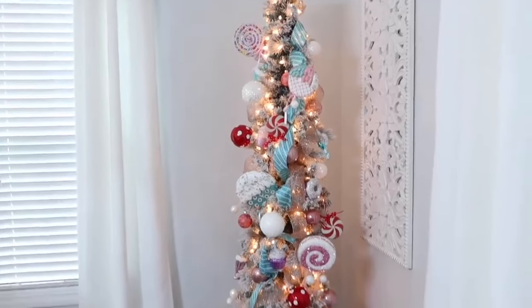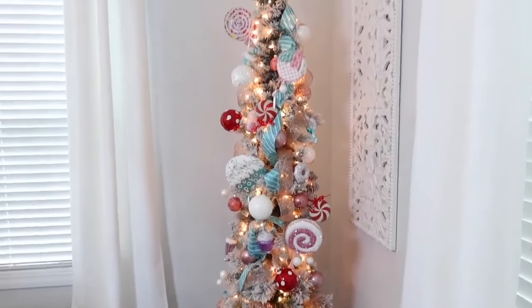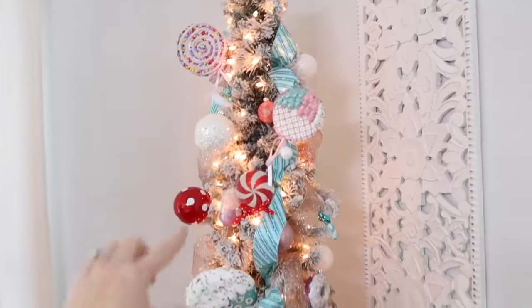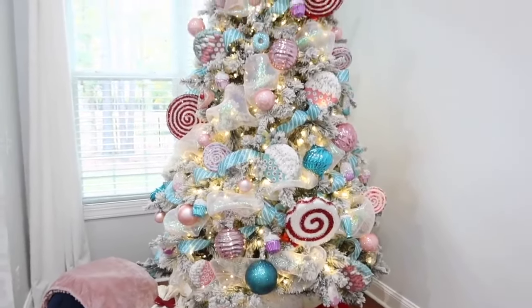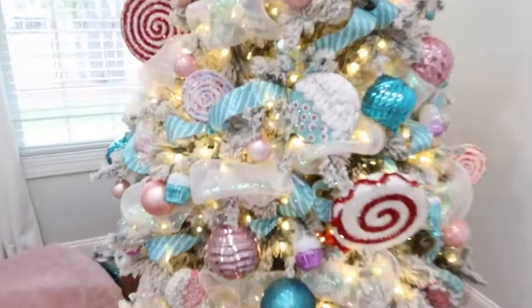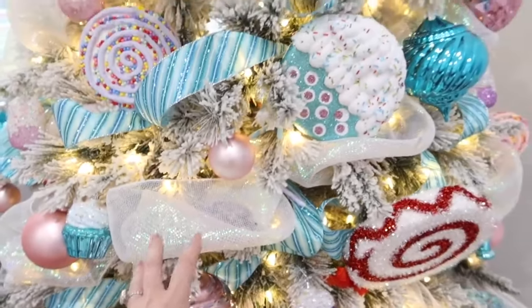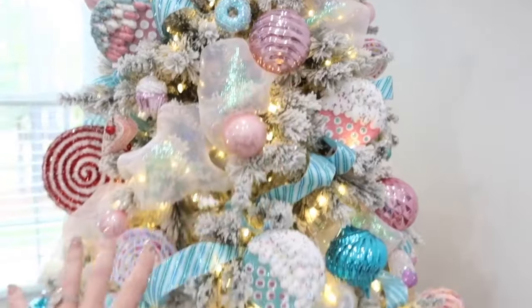So the thing about this tree is yesterday, whenever I was decorating the big tree in my living room, I actually ended up having to take the deco mesh off of here. And you might can tell a little bit, but there's two different kinds of deco mesh on here, because I ran out of this one. And this one's my favorite because it's got that iridescent look to it, and I feel like it just goes with the decor so well.